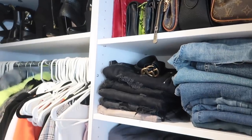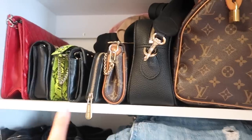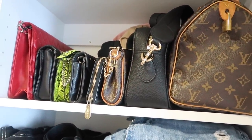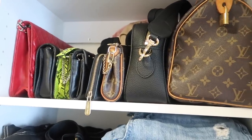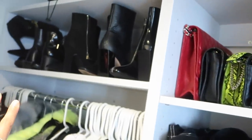I love these shelves, and I think this for the most part is pretty much done. All of my bags are up here. As you know, on my Poshmark, I've gotten rid of a lot of bags that I don't use or haven't used, so these are ones that I reach for all the time as of right now. I also have all my black boots over there.